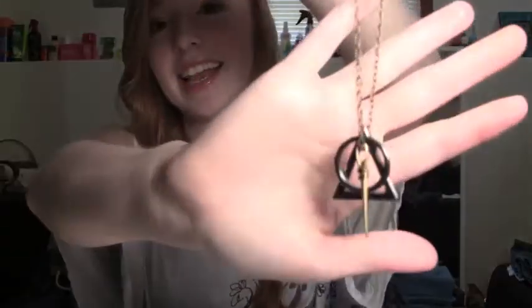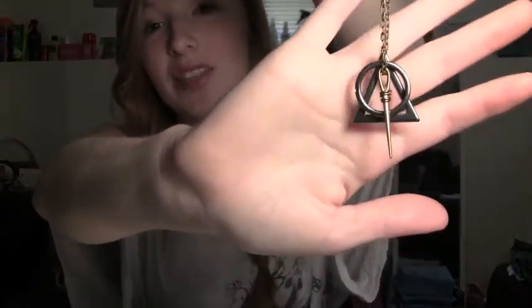So another thing that I got from my parents that I thought was really exciting was this necklace. I picked it out on Etsy a long, long time ago, like before my birthday, and I kind of just thought that everyone had forgotten about it, and then I got it for Christmas and I was so excited. I'll probably wear this today now that I took it out of the box. It is a Harry Potter Deathly Hallows necklace.